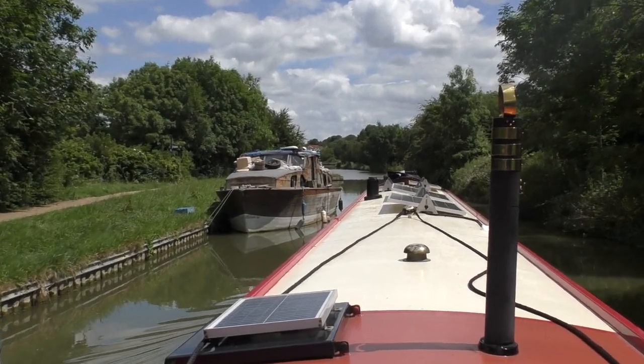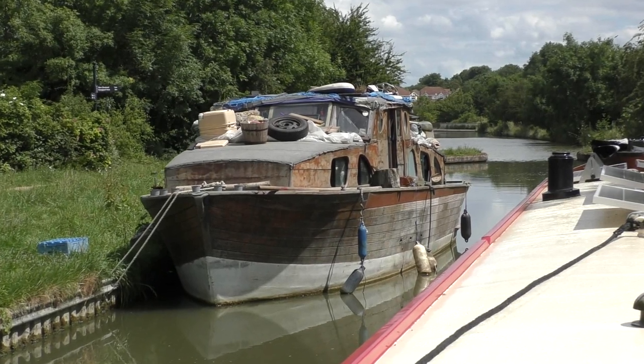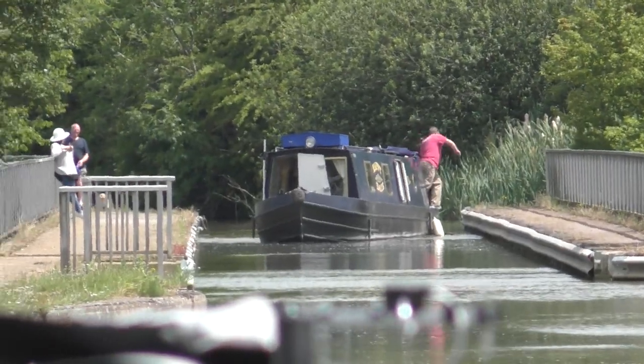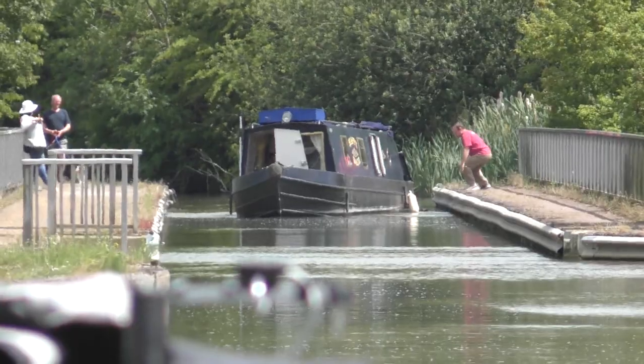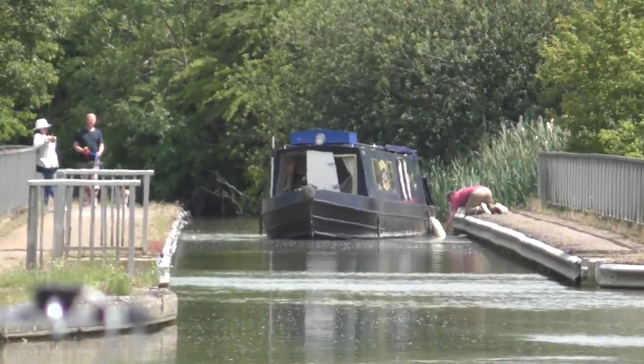The wooden cruiser on the left here looks like it belongs more on the Norfolk Broads or the River Thames, but boats up to 12 foot 6 inches in width can't navigate this section of the Grand Union Canal.